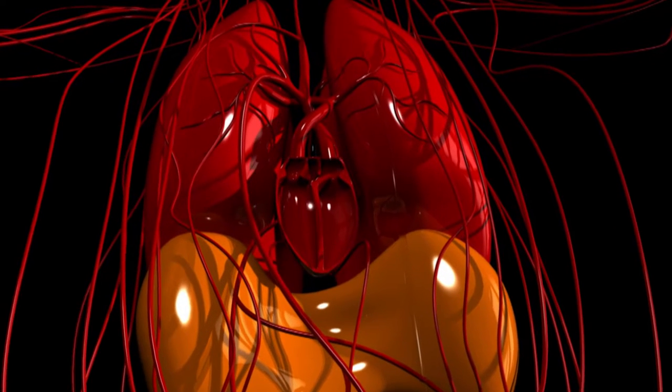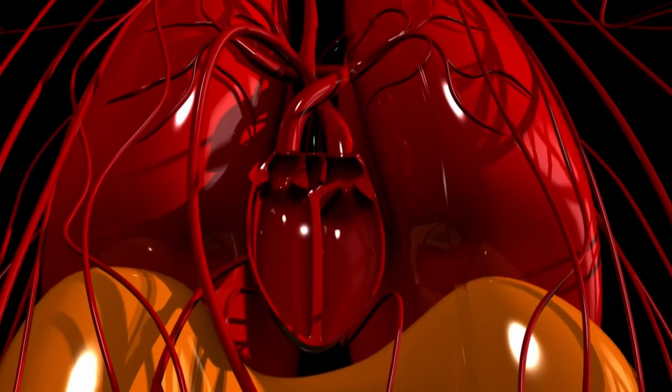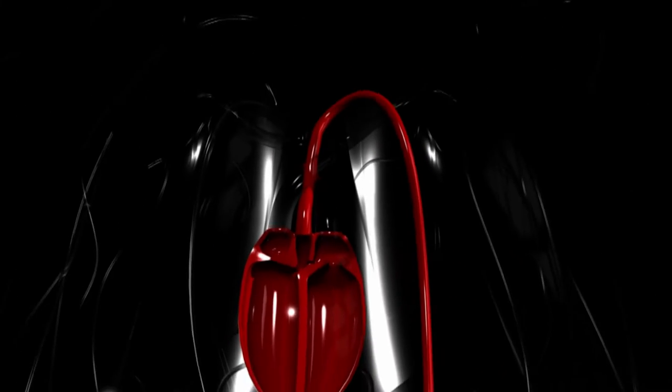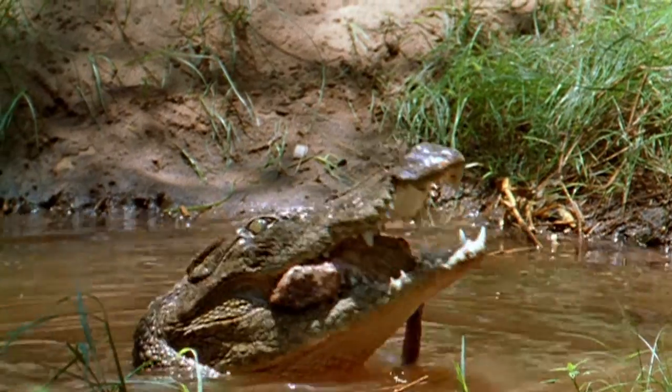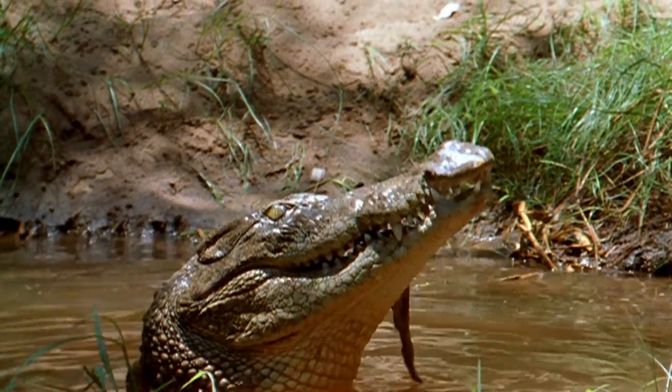Blood that's traveled around the body is rich in carbon dioxide, a vital ingredient in the production of stomach acid. When needed, a tiny valve in the heart diverts this acidic blood to the stomach. This could be the key to the production of the extra stomach acid crocodiles generate to digest their massive prey.